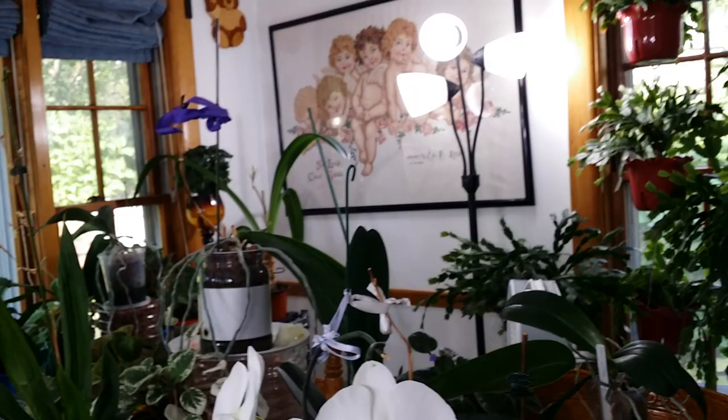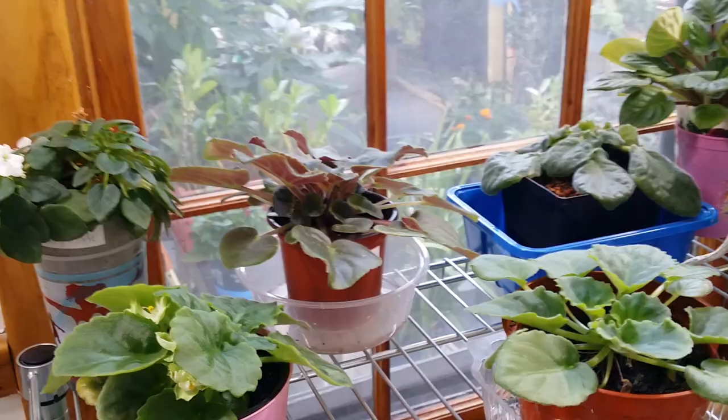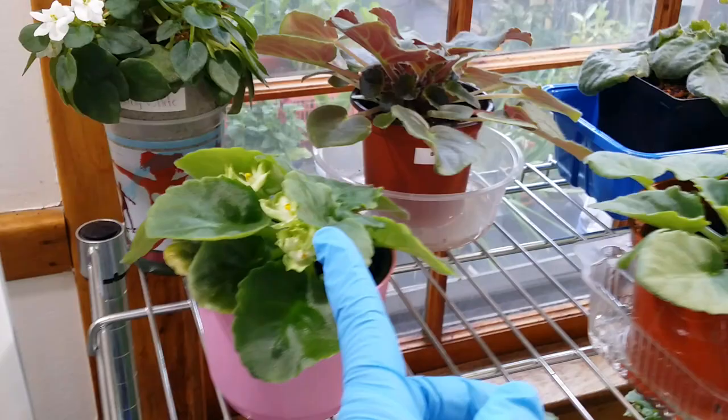Yeah, and this one, I just cleaned this up today, my Mermaid's Kiss African violet. I have more of this Evie African violet. Look at that. This is my Sensation.